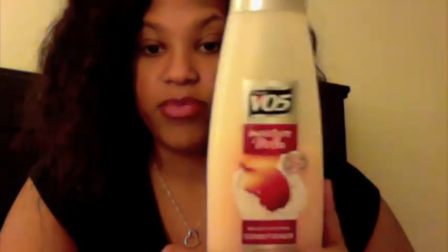What else do I have? Herbal Essences Long-Term Relationship smells awesome. Then, everybody talks about this, so I bought it: VO5 Moisture Milks, in Passion Fruit. It smells amazing, but it's not my favorite conditioner. It's very loose and watery. I like thicker conditioners. But it's alright. It's like 79 cents.